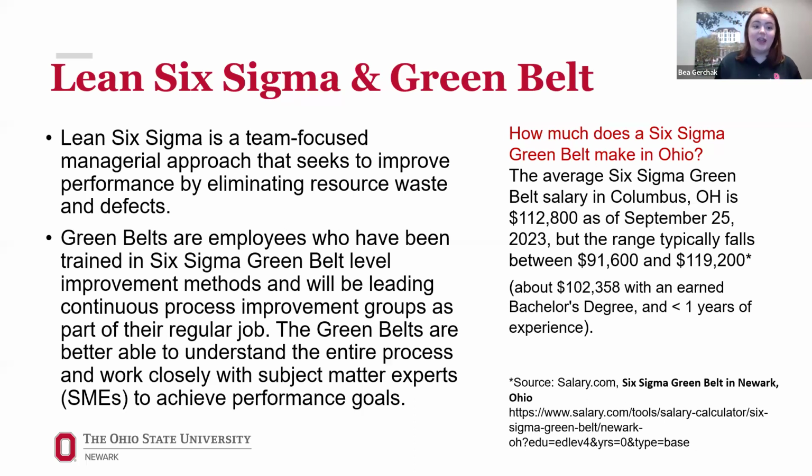into their pocket. Now, Green Belt certifications are for employees who have trained at the Six Sigma Green Belt level to improve methods and will be leading continuous process improvement groups as part of their regular job. What this means is students will gain a better understanding of the manufacturing industry and how to incorporate Six Sigma principles into their leadership roles.